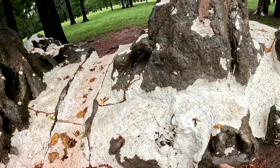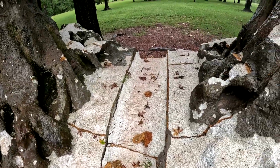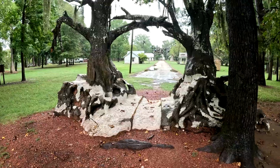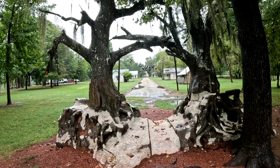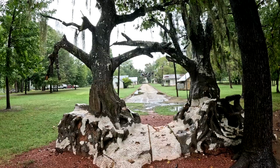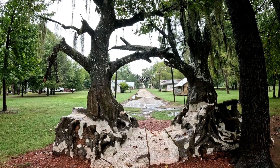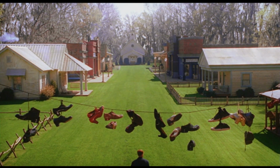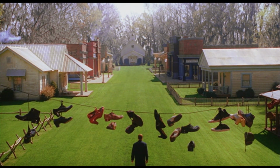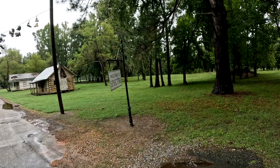And this is styrofoam, not concrete. So I guess you walk through here. This is beautiful. Oh, this would have been fun. I wish I was an extra on this.